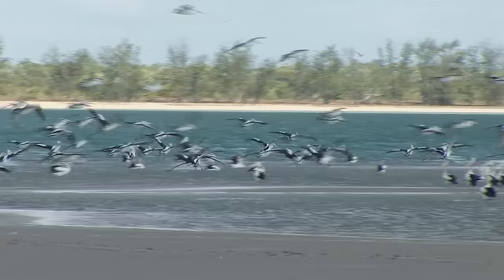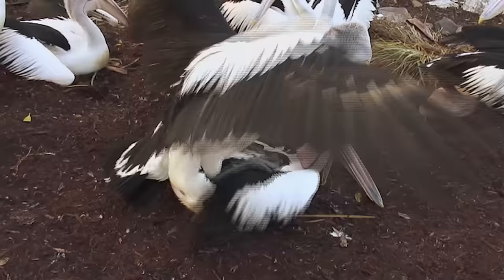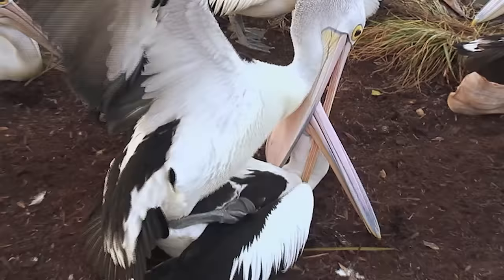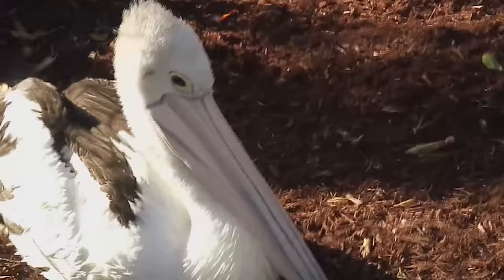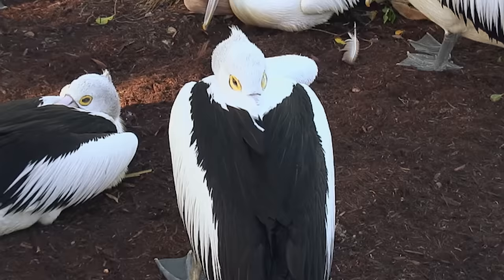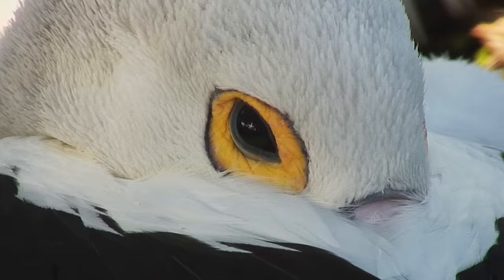A flock of pelicans roost here on Crab Island. And some are mating. Those females wishing to avoid this sex have a cute way of doing so. Crab Island is alive with birds, and many migrate here from as far afield as China.